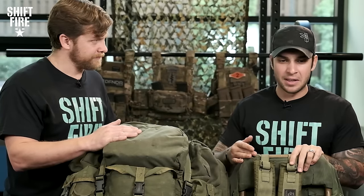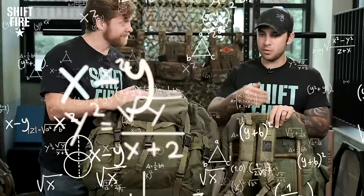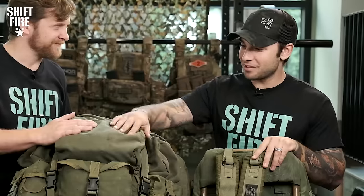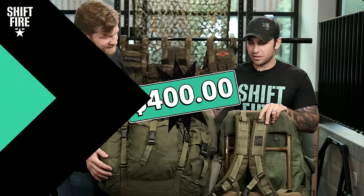Let's do some math here and my brain's gonna start working overtime. See the steam start coming out of your head. So I paid $70 for this ruck, plus $250 for this, so $320. Plus the pouches, you're looking at spending $400 for this ruck.